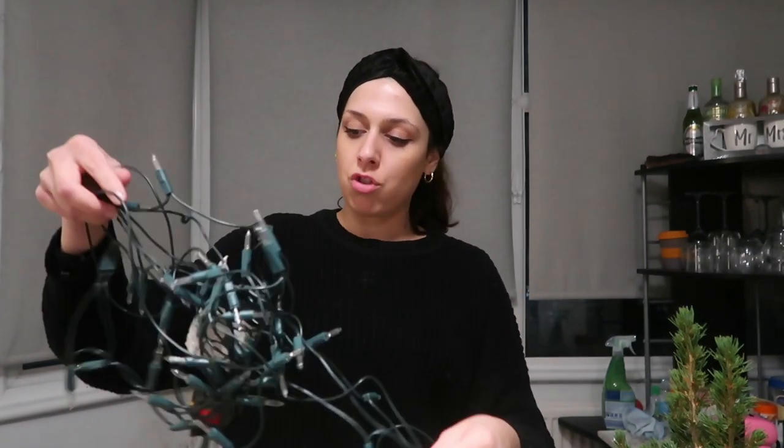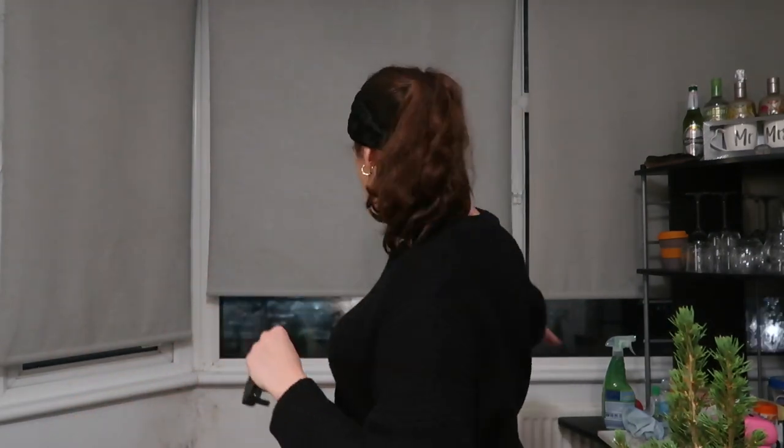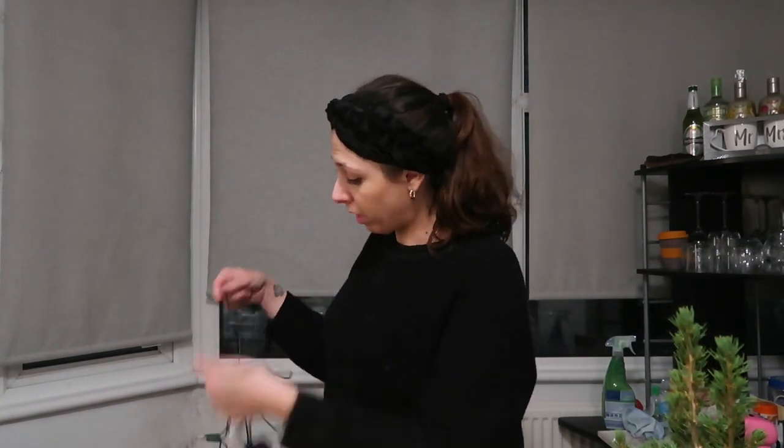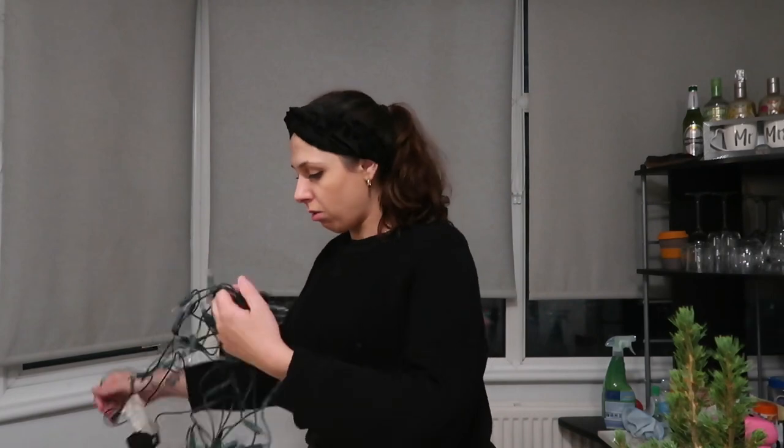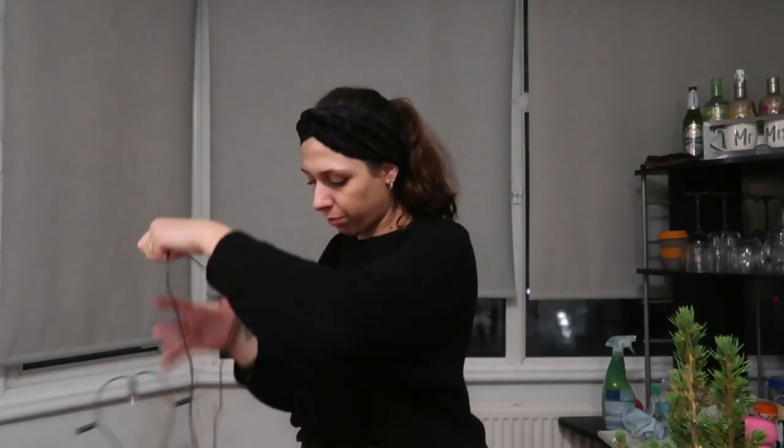So I'm thinking of putting the lights on there. I normally put them on the tree, but obviously I can't do that now because the tree is tiny. So I'm thinking just to put them along the, I don't know how you call it, but you get what I mean. When I manage to untangle that, then I will do it.